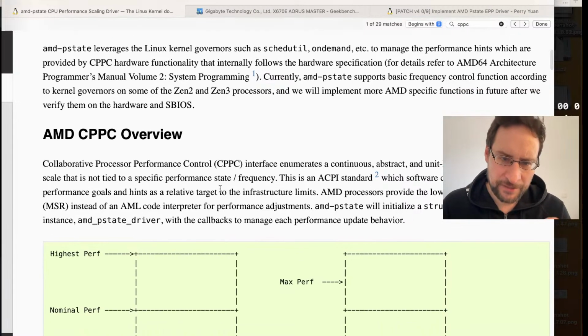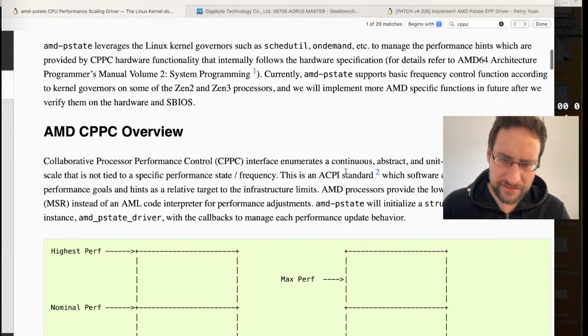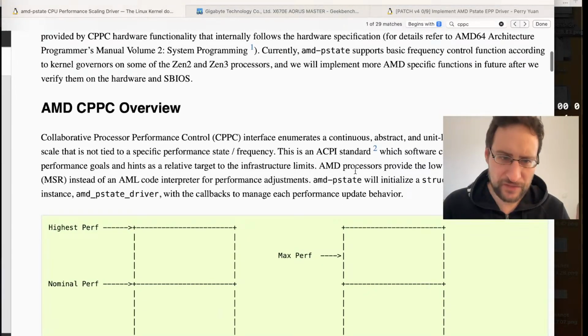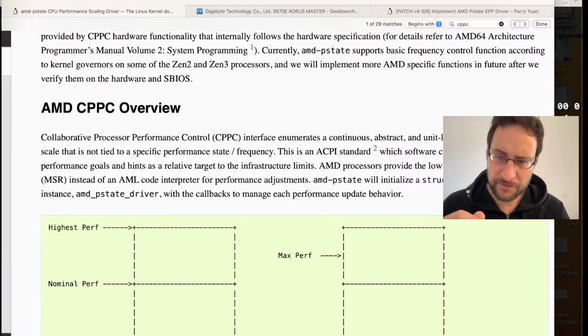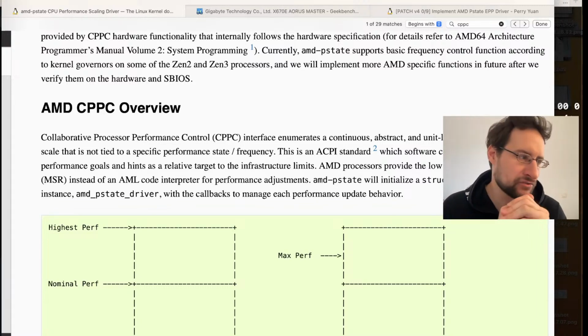Thank you very much. And this interface enumerates a continuous, abstract, and unitless performance value on a scale that's not tied to a specific performance state frequency. Yes, exactly how you would want it with different processor manufacturers. This is an ACPI standard. Amazing. Which software can specify application performance goals and hints as a relative target to the infrastructure limits. AMD's processor provides the low latency register model MSR instead of AML code interpreter for performance adjustments. And that also, ladies and gentlemen, is why ACPI sucks.